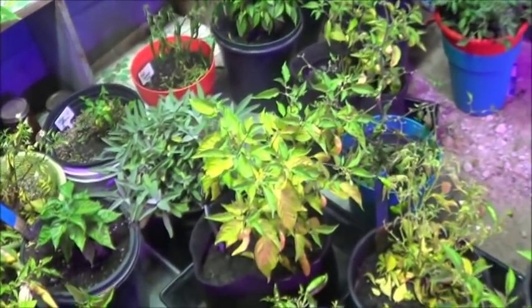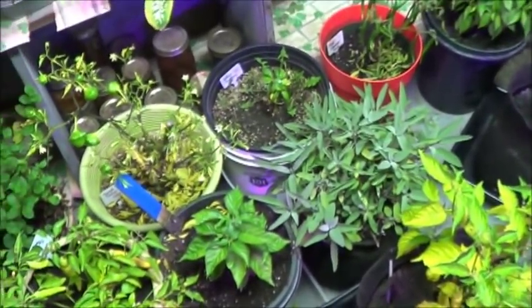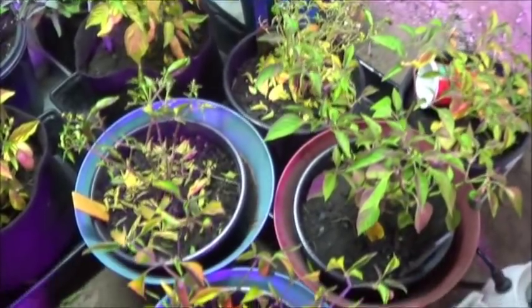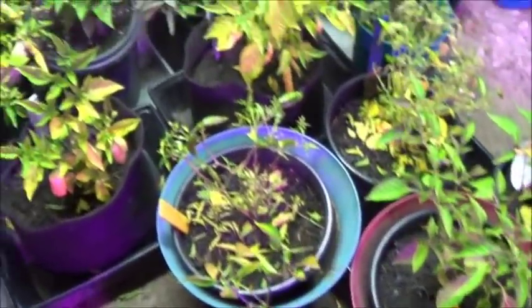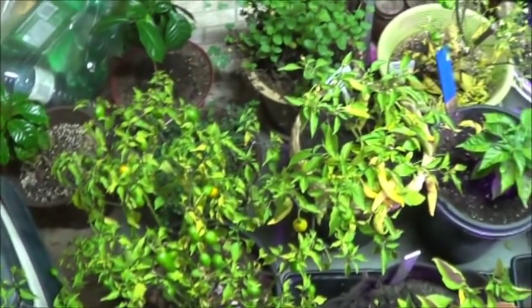This is supposed to be a 6500 Kelvin bulb, but it is a year old, so it might be fading a little bit. But in theory, that should be enough to keep these things going.